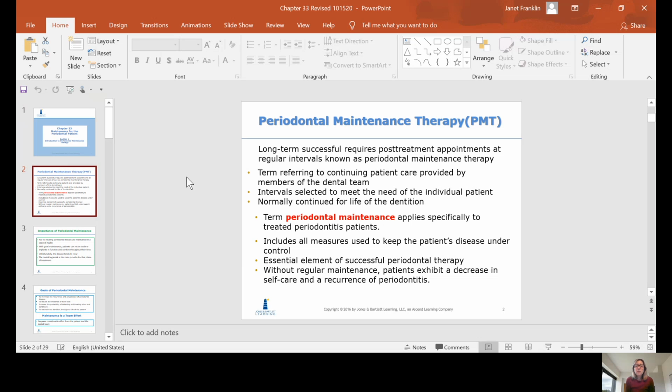So oftentimes patients are confused and think that having periodontal treatment is like fixing a broken bone, where you go to the doctor, you have a broken bone, they do some treatment and it's fixed, and then they're done for good. They seem to think periodontal disease works the same way. You go to the dentist, you get your treatment done, and you're fixed, or you no longer have disease.